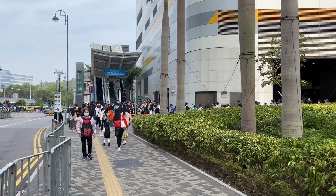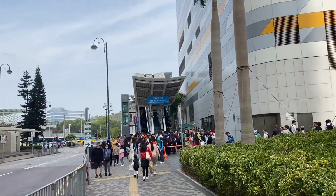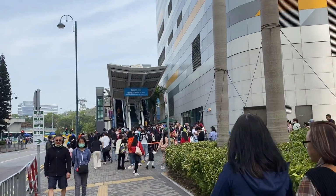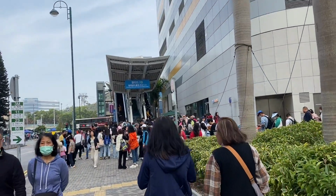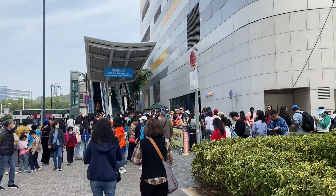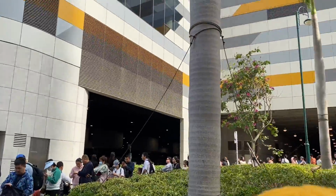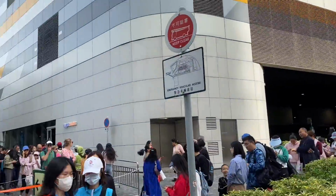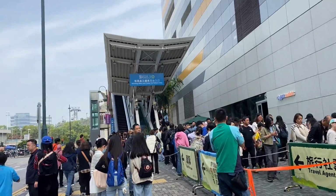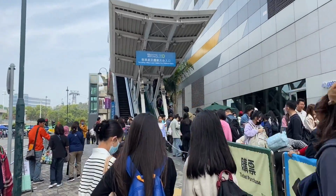Guys, so we are currently at CITYGATE Outlet and OMG, we are so lucky because when we visited the Ngong cable car going to the Big Buddha Temple up in the mountains, there were no lines like this, but look at the lines right now. It is Friday, time is 11 in the morning. Wow! We were so lucky. It means we had no wait time riding the cable car and reaching Ngong Ping.